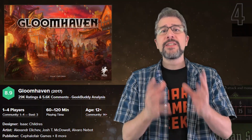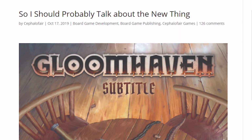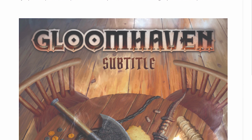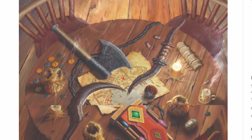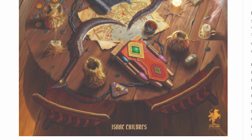Holding its position at number 4 this month is Gloomhaven by Cephalofair Games. Now, on October 17th, an article was posted on the Cephalofair website announcing a currently untitled new game set in the Gloomhaven universe. This is going to be a standalone game that takes place before the events of Gloomhaven and includes 4 new characters, which I will try my best to pronounce now for you.